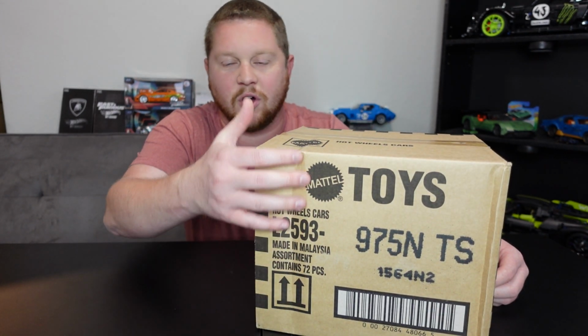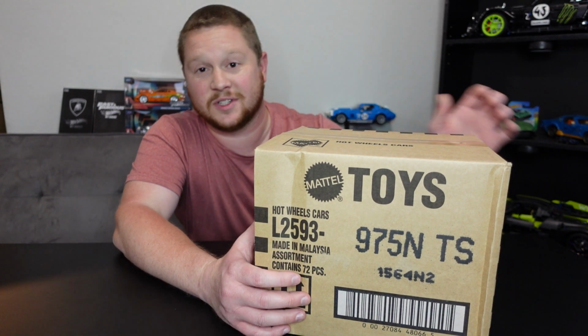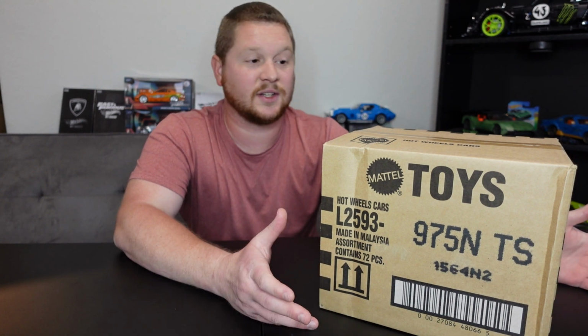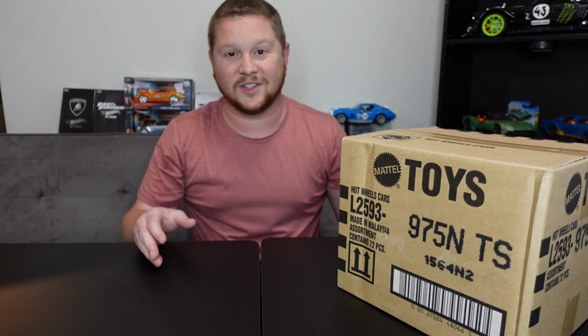So I really hope that all the cars on this whole side of the box aren't damaged, which there's a high probability of that happening. But we are going to stay positive. We're going to do an awesome case unboxing, and I hope we get some really cool stuff. I know the super treasure hunt for the N case isn't that exciting, but the regular treasure hunt, I really do want one of those, because I do want to put it on my Hot Wheels 6-lane raceway, because every single day I race Hot Wheels.